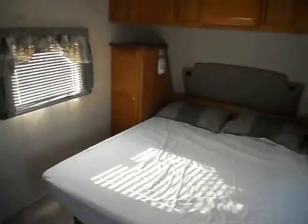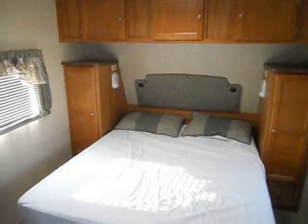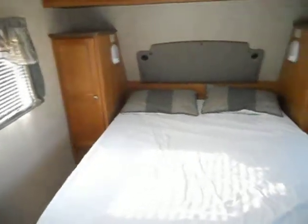We'll take you on the inside. Camper's got the queen bed up front. Has a nightstand, reading lights, upper cabinets, privacy curtain.